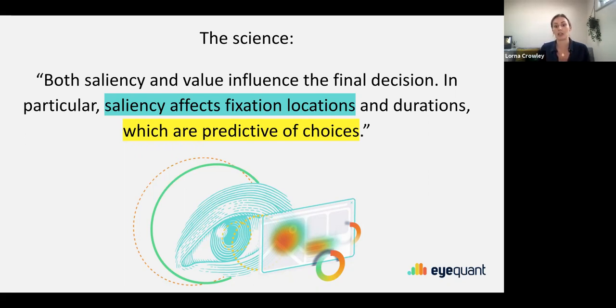Saliency affects fixation locations and durations. So where you look and how long you're looking for is affected by visual saliency. The good news is we can predict exactly where people are going to look and how long they're going to look for. The even better news is that duration and location of fixation points is predictive of choices. So what does that mean in layman's terms?